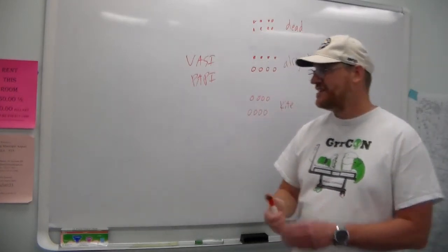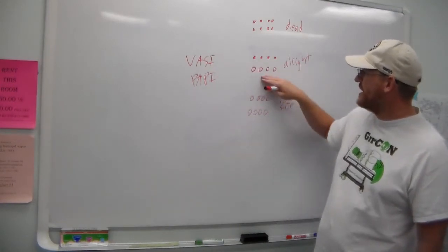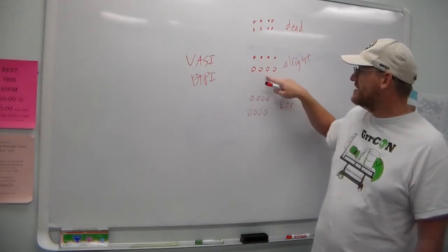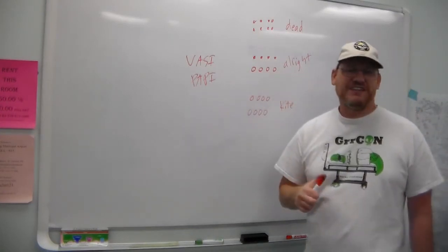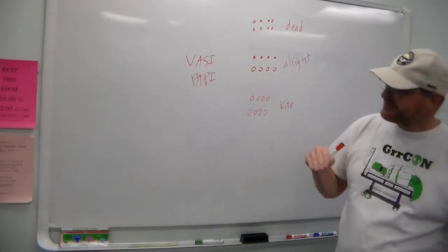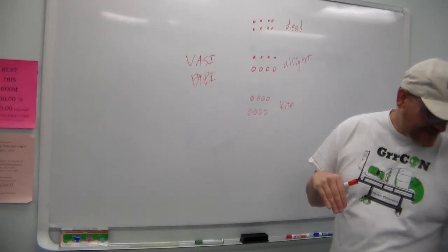So that's a VASI. The only difference is a PAPI, instead of having 2 rows, it has 1 row with 4 lights typically, and you're waiting for half of them to be red and half of them to be white. And that tells you you're going to land at the touchdown point, which is never the end of the pavement.